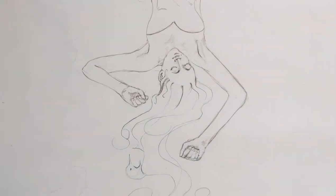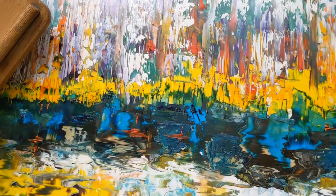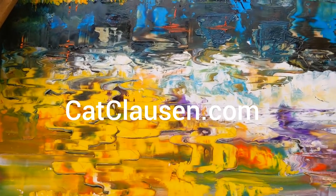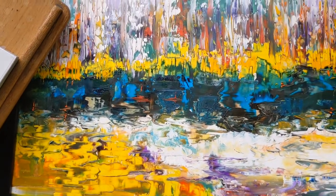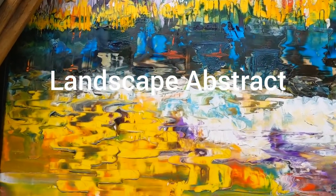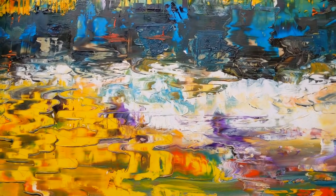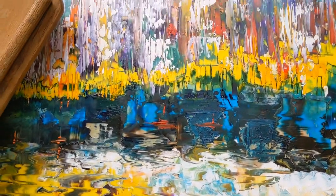Now, what's interesting, and this often happens with a commission, is a client will take a look at existing work and get ideas for colorizing the piece. Now, she loved these yellow pieces in the water. This is one of my abstracts. So the sky will incorporate these yellow tones because we do want it to look like sunlight.